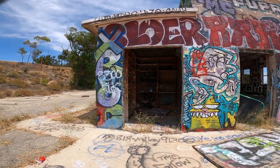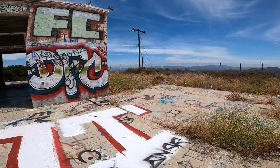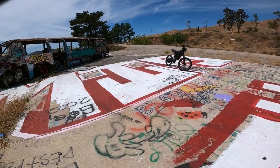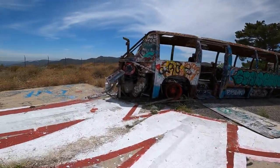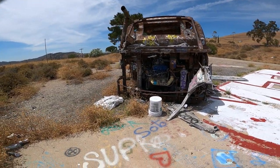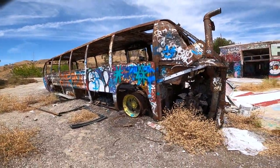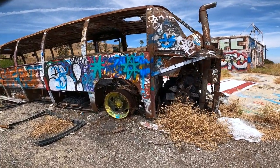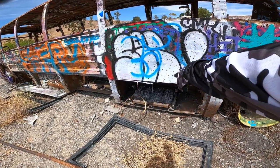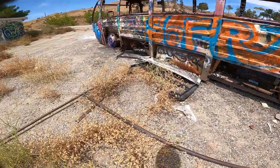Oh, there's like a beehive in there. I'm out of there. That is crazy. Oh, insane view. We'll keep on going a little bit higher and see if we can catch a little nicer of a view. Look at this bus, man. Ooh, that's a lot of bullets. Batteries, holy crap. Man, this thing got shot up so many times. That is pretty nuts.